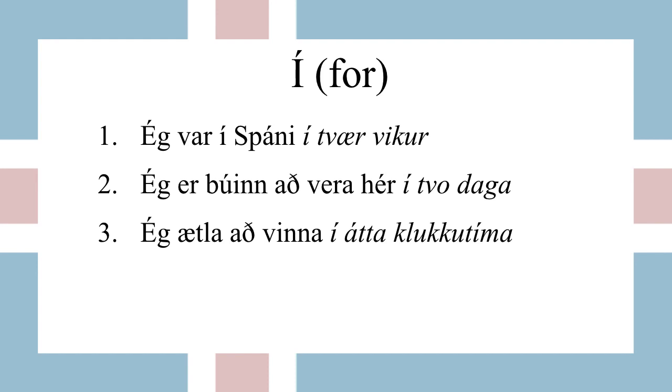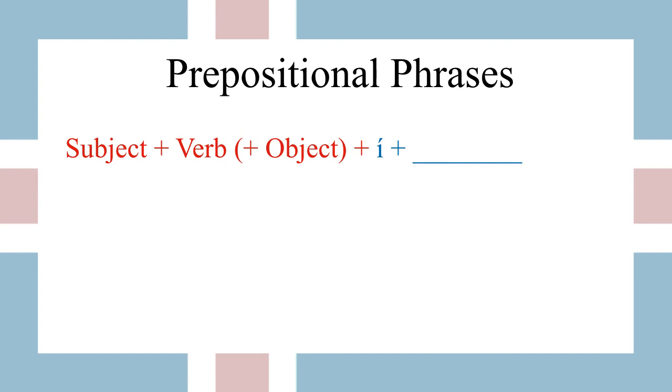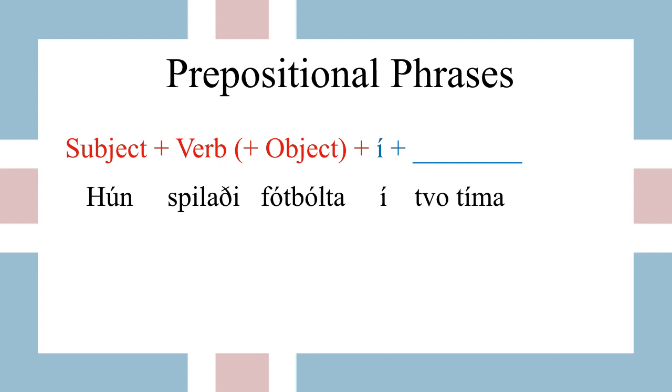A quick note about prepositional phrases and where they go in the sentence. Now in Icelandic, it's often that we'll have a subject and a verb and an object in an Icelandic sentence. So one of the options for a prepositional phrase, like an í phrase, is to have it after that. For example, Hún spilaði fótbolta í 2 tíma. She played football, or soccer, for 2 hours.